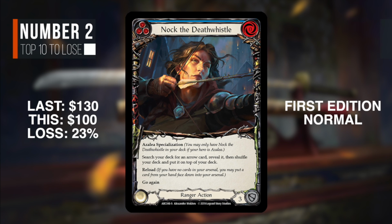And at number 2, this is Knock the Death Whistle. Went from $130 to $100. That's a loss of $30 or 23%. And again, this is the same thing, right? This was a card that was kind of hot over the last couple of weeks with the Ranger and everything going on. But then all of a sudden, a little bit of a lower listing. Might have been some people taking some profits on the card. Who knows what exactly happened, but this week it ended up on the low list.